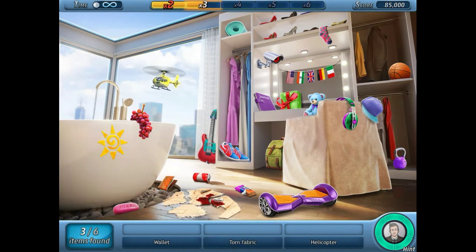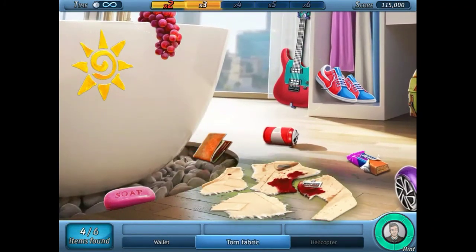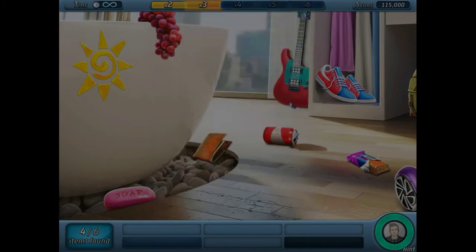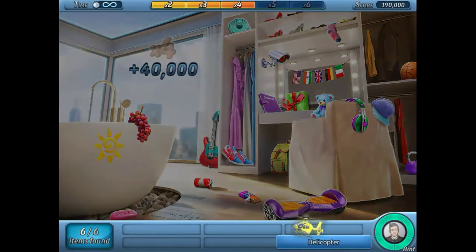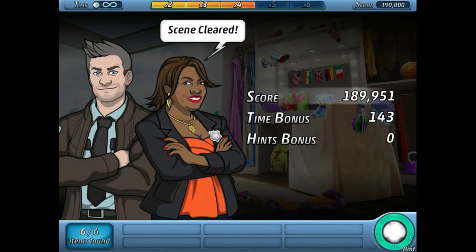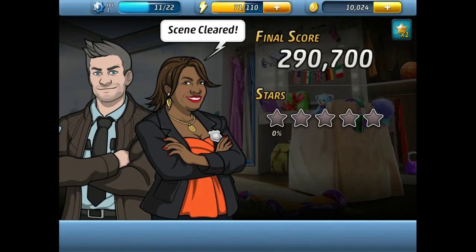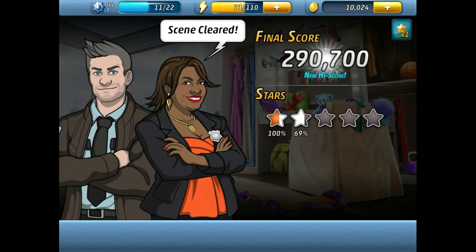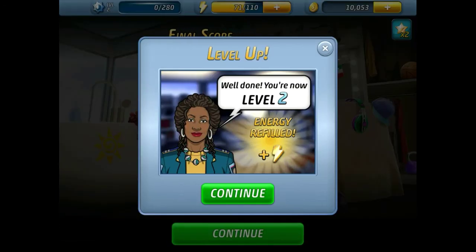Rainbow. Don't know why that's part of the evidence. Wallet. Oh. Torn shirt. I did not expect to find that. Oh, a helicopter that's still flying on its own, which needs an explanation of how, if it flies on its own, which is utterly weird. Well done, you're at round number 2.